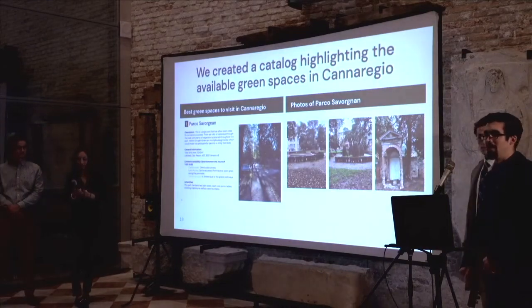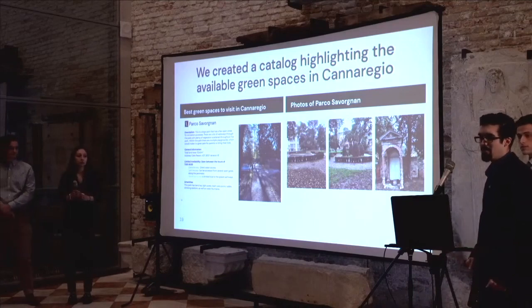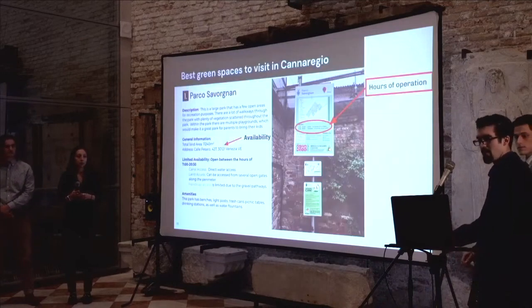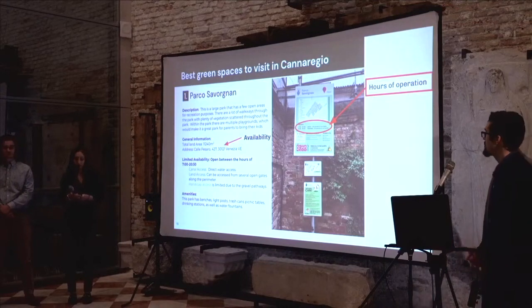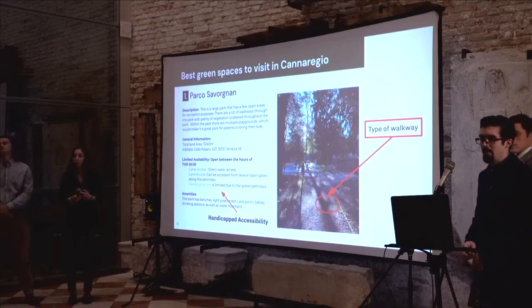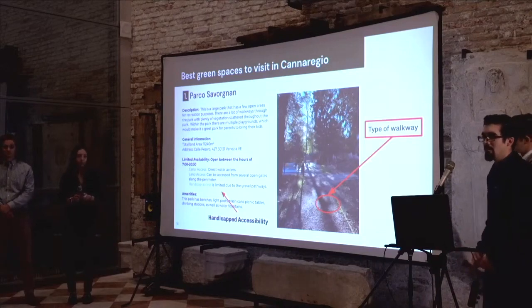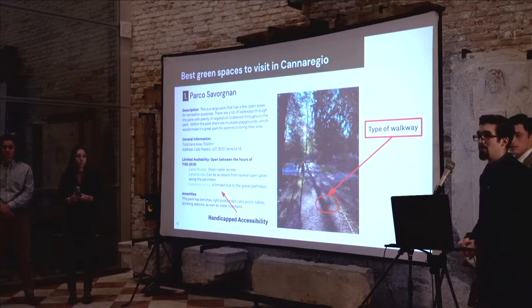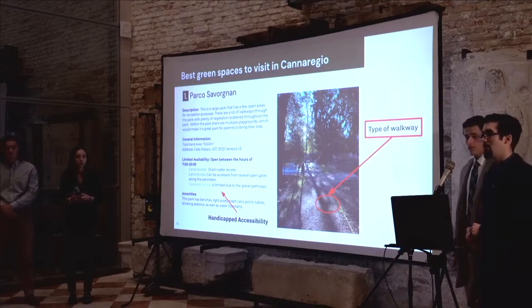And to show all the available green spaces, we highlighted all the best green spaces in Cannaregio, Venice in our booklet here. Contained within that, we took note of things like availability, which consists of the address and the time of operation of these green spaces. We also took note of handicap accessibility, which is determined by the type of pathways there. So for example, heavy gravel might be really bad for wheelchairs and crutches. So we just took note of what type there was, like if it was paved, light gravel, or made out of dirt, just to help those residents that are in need.